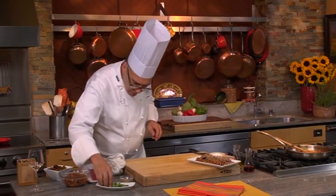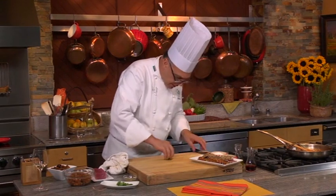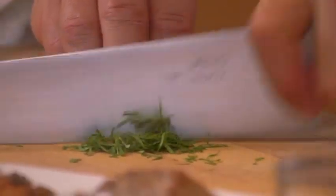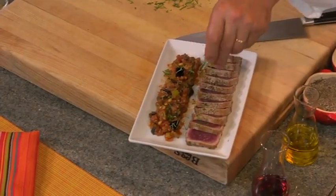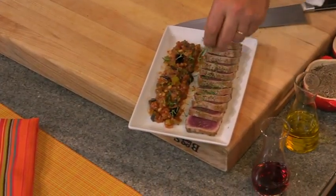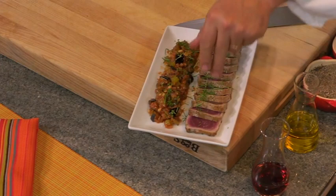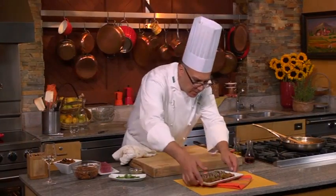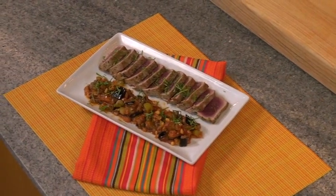And I think a little bit of chopped parsley is not a bad idea. And there you have it. Seared tuna with fennel seed, caponata.